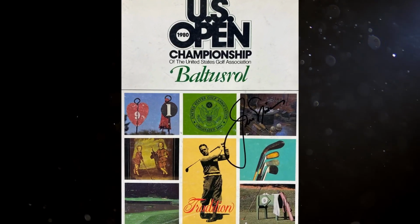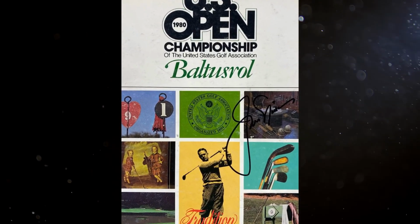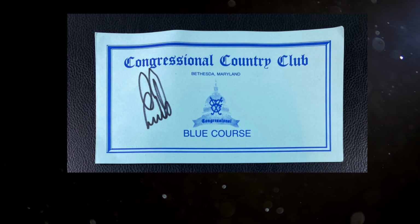But for instance, you can collect programs. Here's a Baltusrol 1980 program signed by Jack. I think I've got a '71 program, I could be wrong, but I've got some old programs. I love programs, so they're collectible. People put them together from the teens up. This one has to be signed by Jack. You mentioned price, a couple hundred. Here's Ernie Els's scorecard from Congressional, signed.